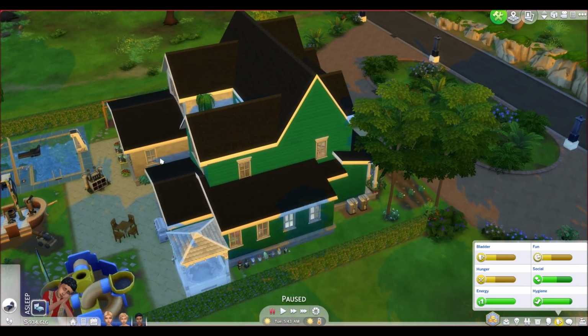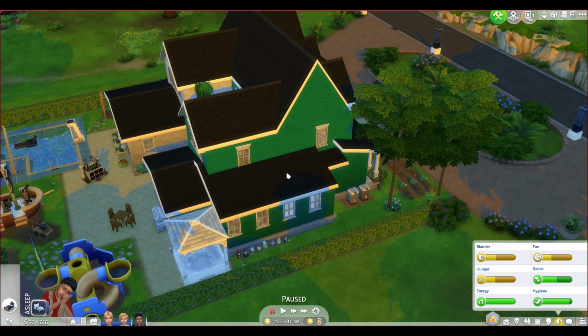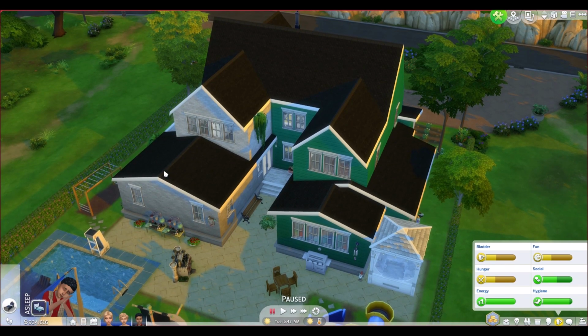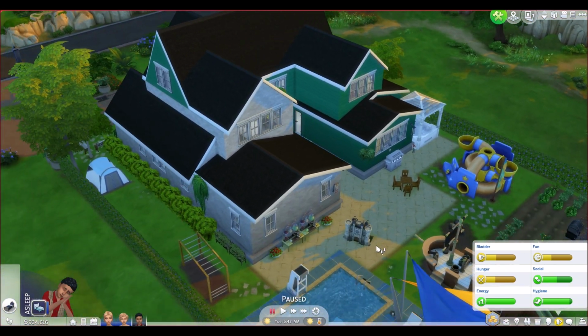So this was like a greenhouse. I had to extend it out. This has been extended out. It used to be flush with that wall. This has been extended out to make room, but I'm really happy with it.